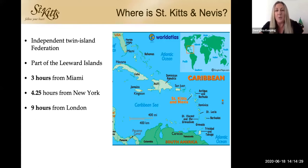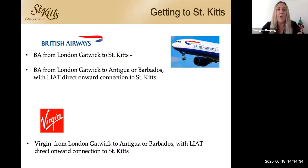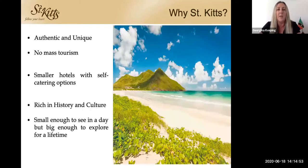And you can also do a twin centre with New York, which is just over 4 hours. The airlines that we use to fly to St. Kitts: British Airways fly from Gatwick to St. Kitts, and they also fly from Gatwick to Antigua or Barbados, where you do a connection with Liat. And Virgin Atlantic also fly from Gatwick to Antigua or Barbados, again with the connection with Liat.